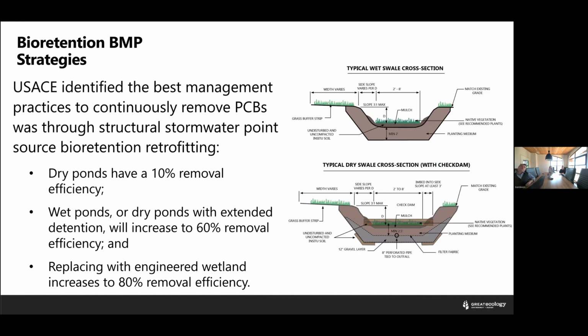So here is a typical retention basin, I believe. And this was a hardscaped option. And what they said is, let's take these structural stormwater point source and do a bioretention retrofitting and test these. And what they found is that a dry pond, and what they're calling a dry pond is basically just concrete, has 10% removal efficiency, because basically the first flush, it goes right out. But a wet pond with extended detention, in other words, a thicker, deeper pond that's sitting around and allows the sediments to settle out, increases to a 60% removal rate, which is pretty good, right? But when you replace that same system, that same detention basin, with an engineered wetland, it is increased to 80% removal efficiency. So now we're getting into numbers that actually are significant.